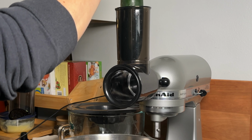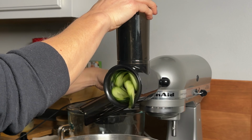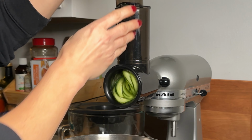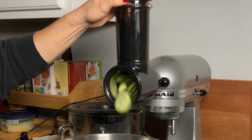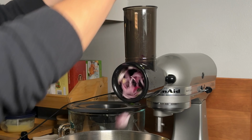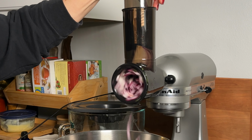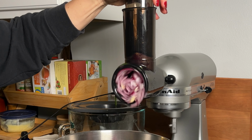You can use a mandolin to slice your cucumbers and onion, or you can use this KitchenAid slicer. So I just stick this right onto my machine, turn my machine on, make sure the slicer attachment is inside, and then I just run my veggies through it and it slices them so easy. I love this thing. I'll leave a link to it down below. It's easy to clean up too, so don't worry about that.